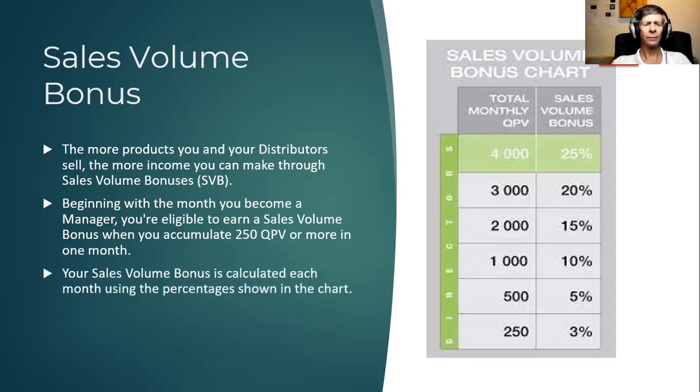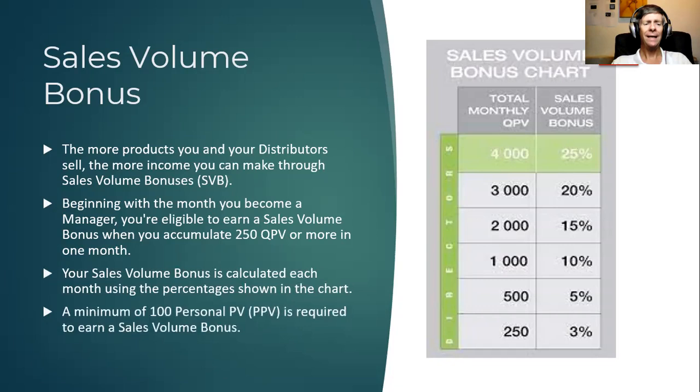Your sales volume bonus is calculated each month using the percentages shown in the chart. We need a minimum of 100 personal PV. That's what you need to earn a sales volume bonus. So if you do 90 personal PV and your QPV is 250, sorry, you've lost out. You've got to do a minimum of 100.